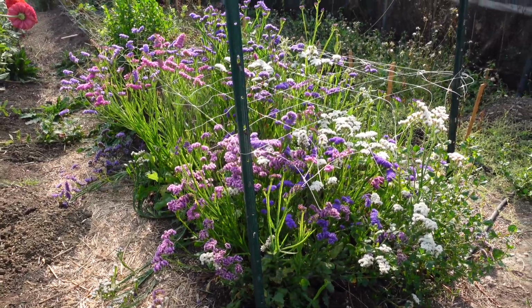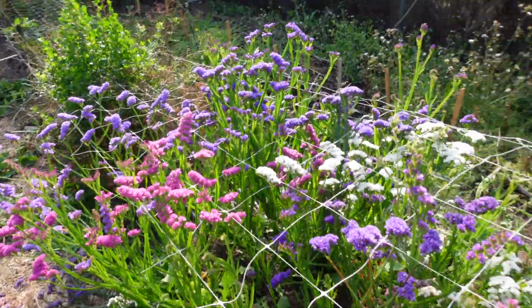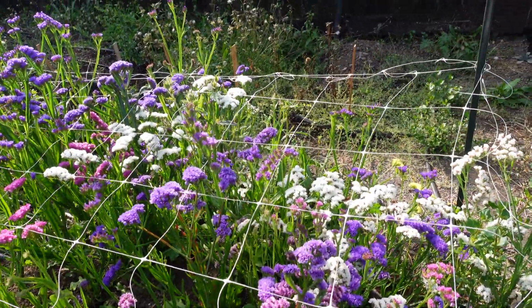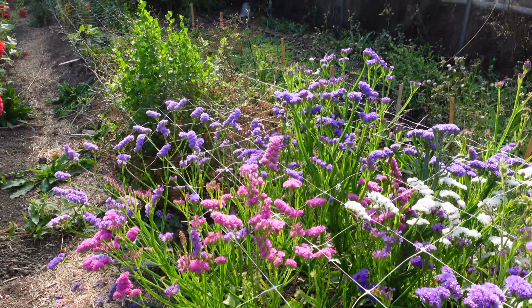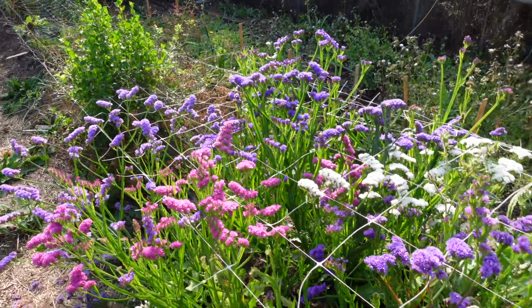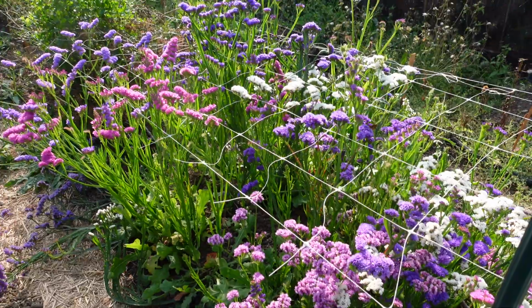So I haven't planted a huge amount of statice out at the new farm for this reason. Take a look. I mean, look at that. How gorgeous is that statice? Now, it hurts me to know I'm going to pull this up and toss it because it makes an amazing dried flower, but I have boxes and boxes and boxes of dried statice already in my garage.